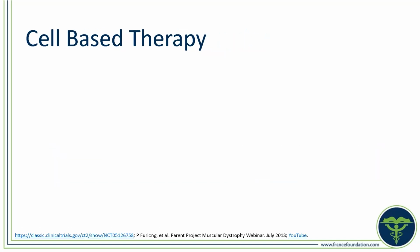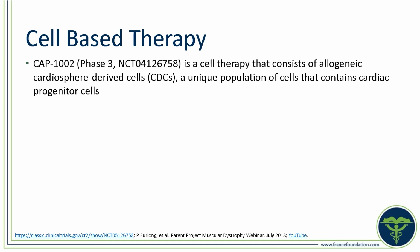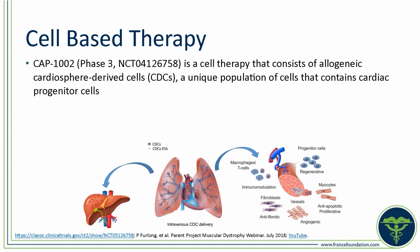I'd like to now move into cell-based therapy approaches, and specifically the CAP-1002 product, which is being developed by Capricor. This is a cell therapy that consists of allogeneic cardiosphere-derived cells. And these are a unique population of cells that contain cardiac progenitor cells. These are actually derived from heart specimens that were destined to be transplanted into patients, but for whatever reason were ultimately not utilized. And so that heart tissue then is used to actually grow out the cardiosphere-derived cells.